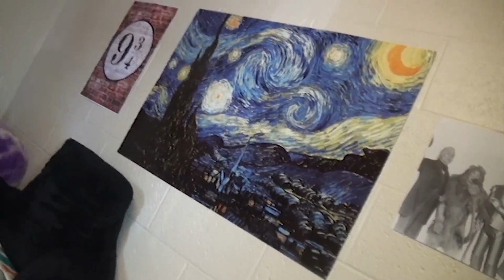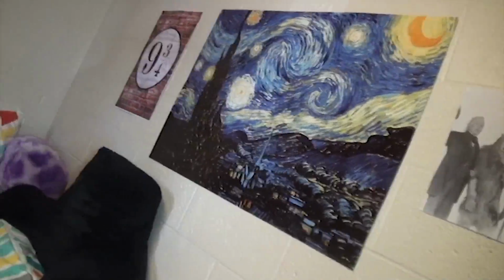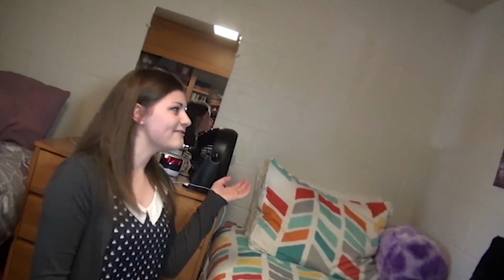And then Starry Night by Vincent Van Gogh. I love that painting. I love all his work. And then I'm a really big fan of Harry Potter, so the 9 3/4 posters.